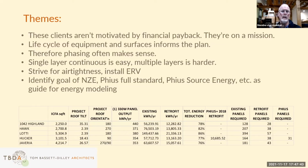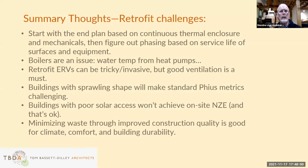And then finally, I would just say that on all of these, it's important at the beginning to identify, is the goal net zero energy? Is it Phius retrofit? Is it Phius source energy? And that guides our decisions as we get into energy modeling. And there's a little bit of flexibility about that. I'm going to skip over that table.